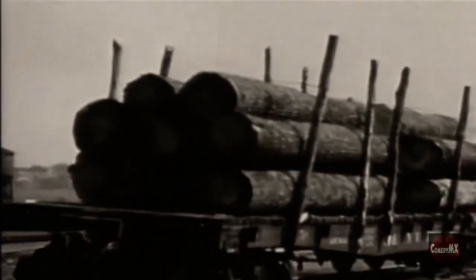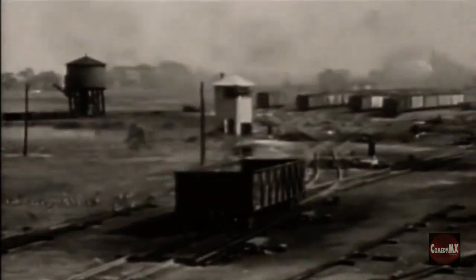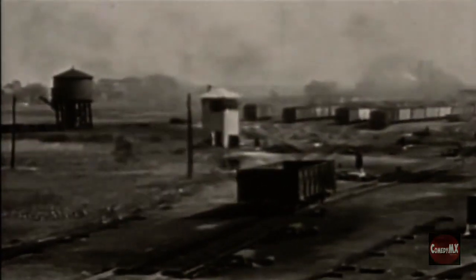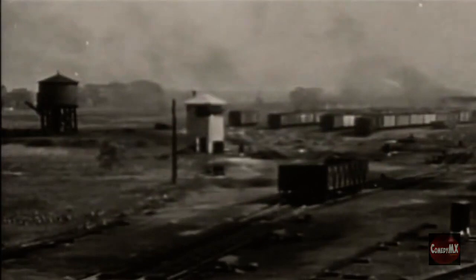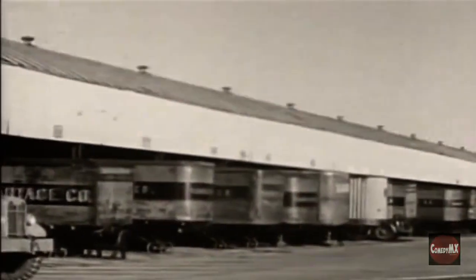Sometimes it's logs going to sawmills. Then along will come a car of steel girders. Name the commodity, and it's probably rolling over the hill right now. But that's only one provision operation.